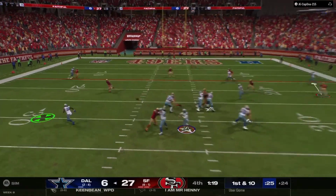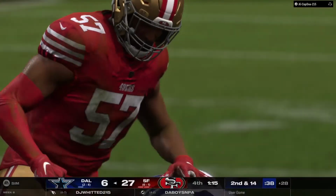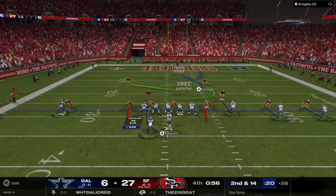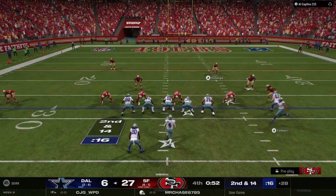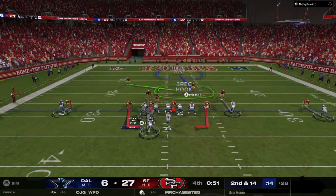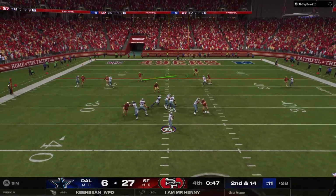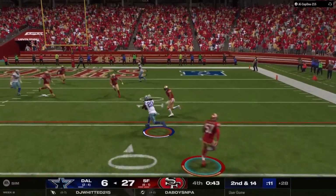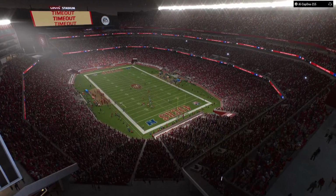A shotgun snap for Prescott. He'll find his running back, Cook. And he will not get away. Terrific open field tackle. Gets him down behind the line. Second down, Prescott. He'll get this one to his safety valve. Complete. Now they are in business.